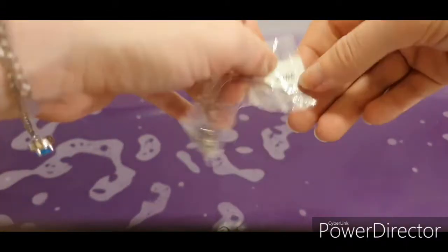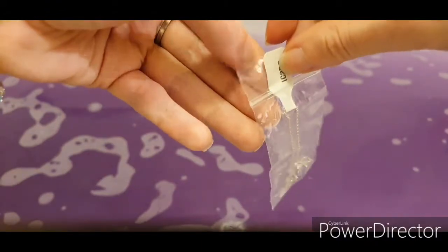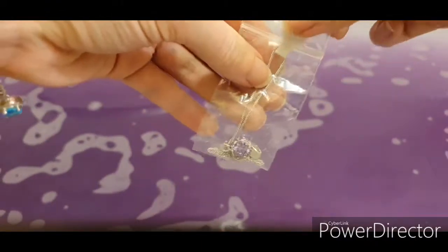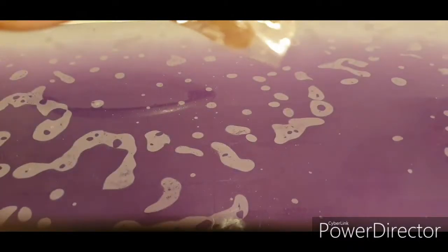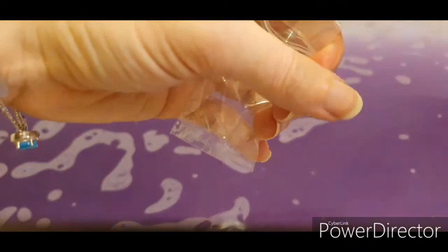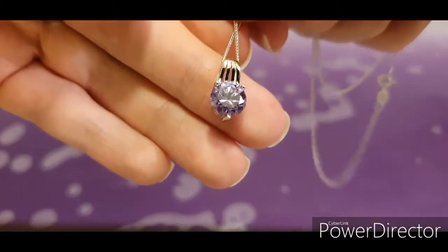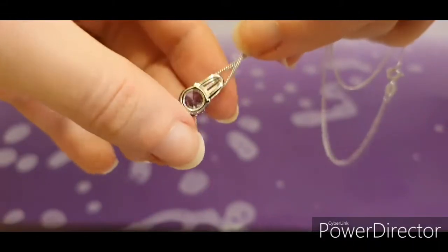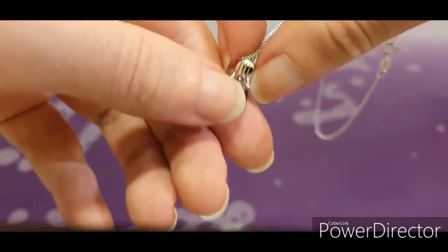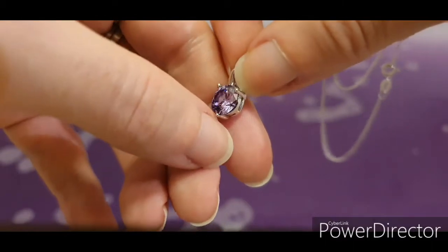Hi everyone, I just got this appraised and like I said, it appraises for £25. Wow, look at that. It's a shame they don't tell you what stones they are, but that is beautiful.